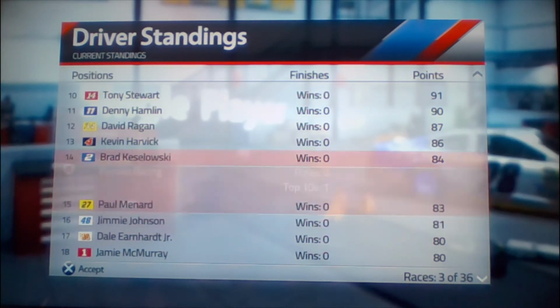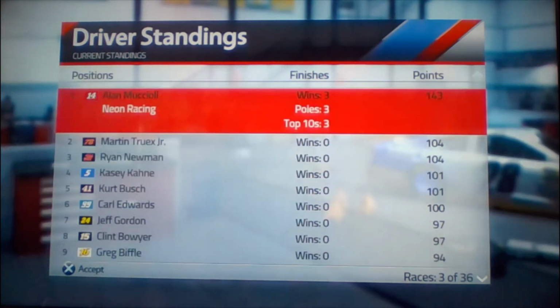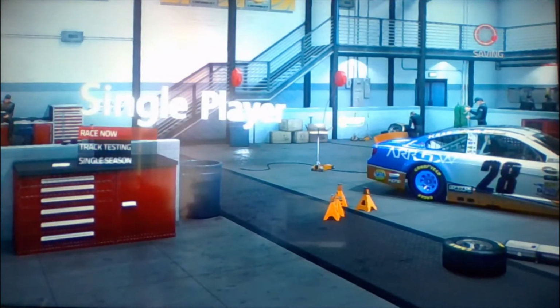Wow, was not expecting that. Well, this is going to be an interesting change for the Cup this year, it looks like. Oh man. So that's going to do it for this race. Next race, we're headed out to Bristol Motor Speedway for the Food City 500. And I think this time I'm going for the hat trick. I'll have to check my stats to make sure about that.